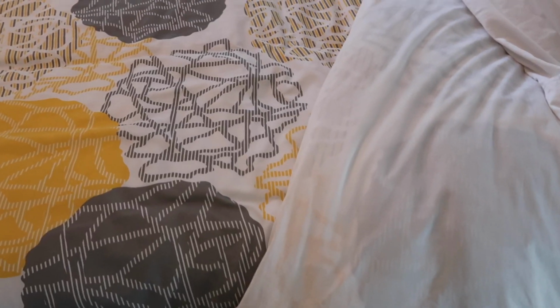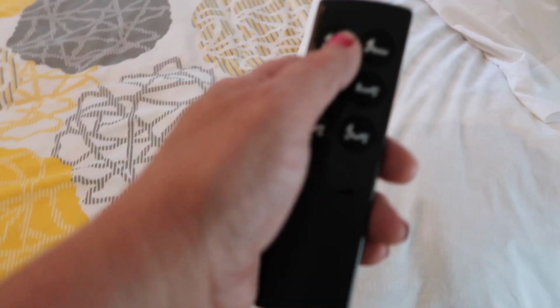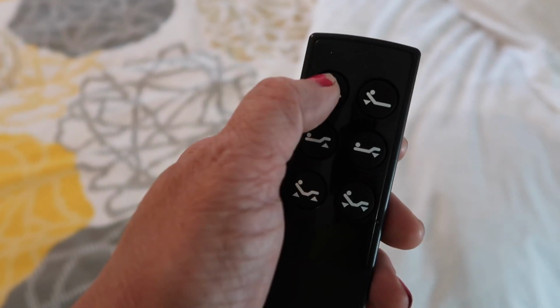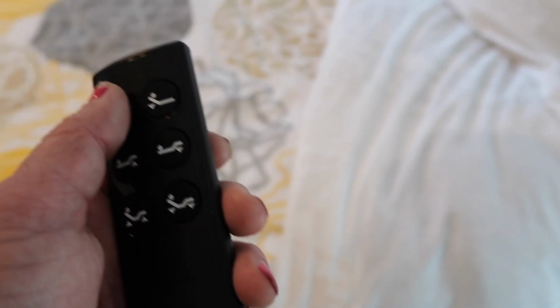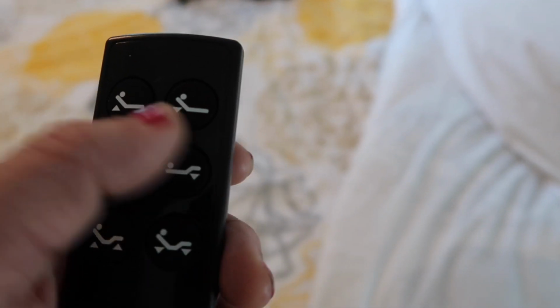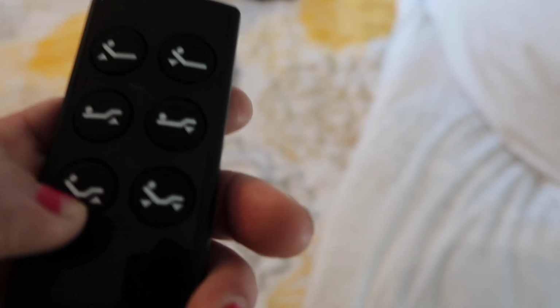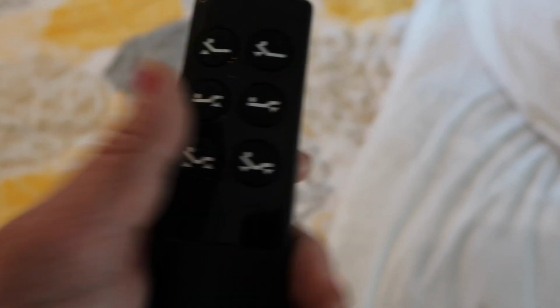So what is an adjustable base? It's just something you buy to put your mattress on, and it has a remote, and you can move the head up or your feet up so you can watch TV. So I have this position so I can watch my TV. You can adjust it any way you want. You can adjust both head and legs up at the same time, or put them down at the same time. I absolutely love this. I'll just show you guys quickly.